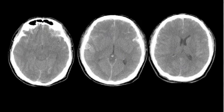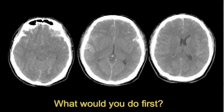Next slide, please. So here's his scan, and this scan is representing a fair amount of diffuse injury at the offset. He's got subarachnoid hemorrhage on the left-hand side, and on the right-hand side, a small temporal frontal contusion, perhaps left frontal contusion, perhaps developing bifrontal contusions. And generally, if you look at the scan on the left-hand side, very compressed cistern. So what would you do first?